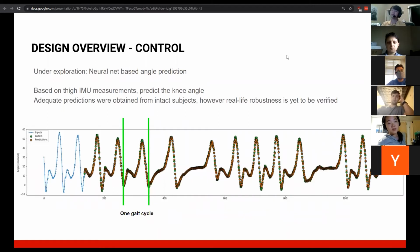For the control side, we've done a little bit of early exploration as well. Some ideas were to take various sensor information, like IMUs or load cell data that measures force and moment, and then predict at what angle the knee should be and drive the motor to that angle. I think this is some early neural network prediction stuff that we did. Of course, with more irregular data beyond just walking, this becomes a lot more complicated, and the model definitely does not work as well in that case. But here's just some early stuff to get you guys thinking about various ideas.